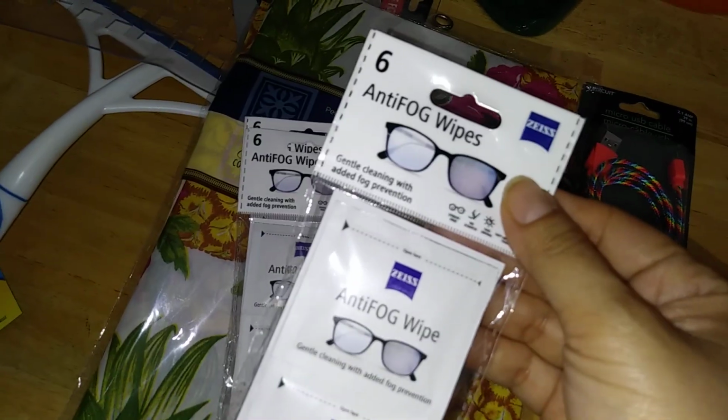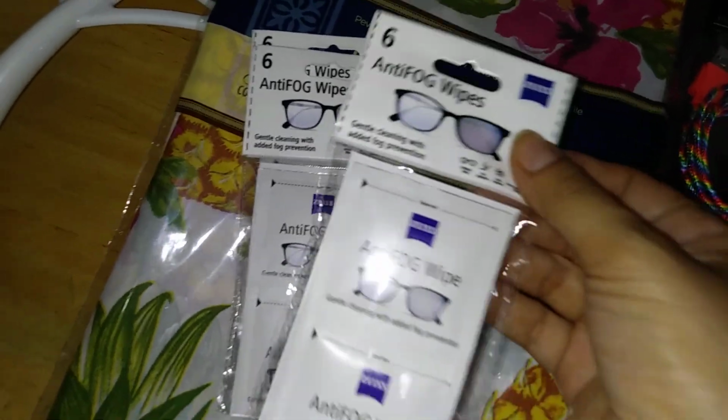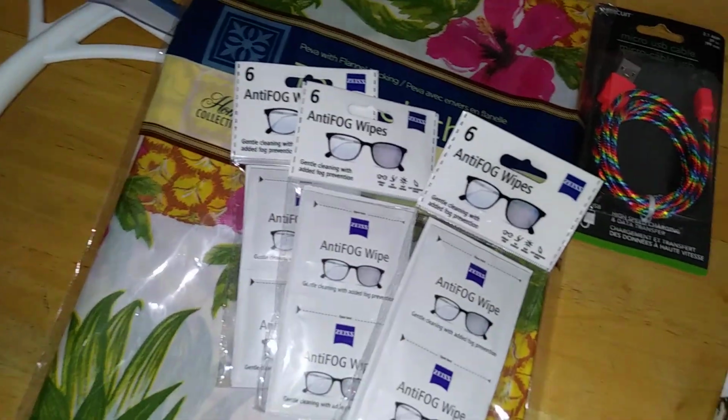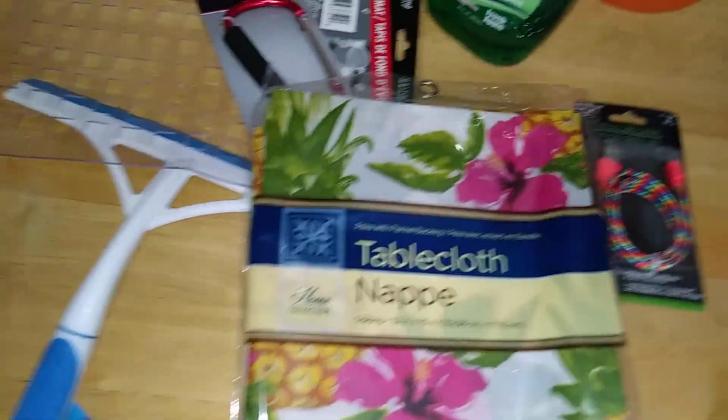But please leave some for me, because Lord knows it took me weeks to recover and get a few more. So I took advantage and I got 3 packs. Now this is the new item located in their summer section, their tablecloth.